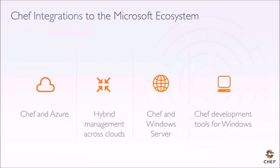So let's look at the Chef integrations to the Microsoft ecosystem. There's Chef in Azure, our hybrid management across clouds, Chef in Windows Server, and the Chef development tools for Windows.